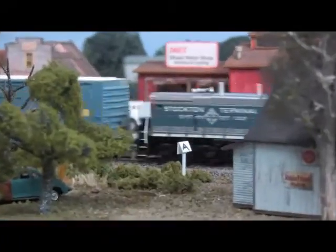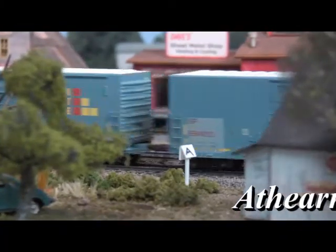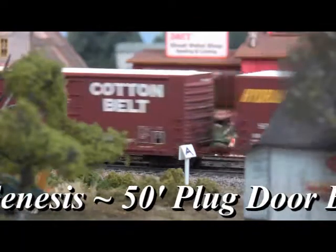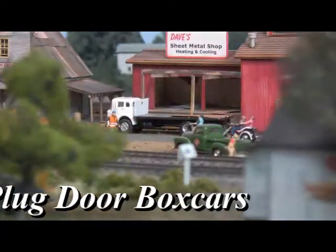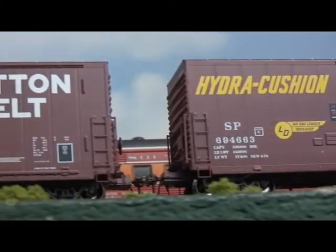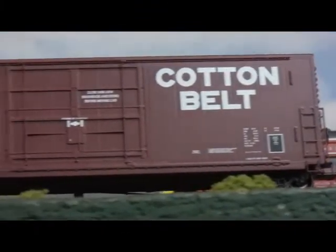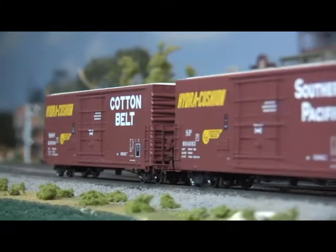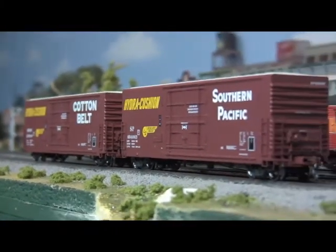And not to be outdone, Athearn hits back with Genesis 50-foot modern plug-door boxcars. Built with 14-foot doors and fully insulated walls, these cars were built for fast and efficient loading of climate-sensitive cargo that, while not requiring refrigeration, are still sensitive to fluctuations in temperature. Canned goods are one of the most commonly carried payloads for these cars.